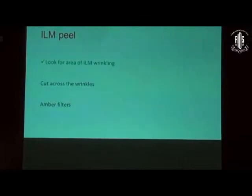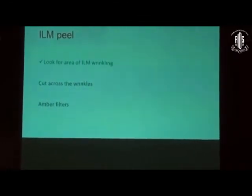And when you start the peeling, look for the areas of ILM wrinkling after the injection of the dye. And you can cut across the wrinkles because it's easy to cut across the bridges rather than to cut in an area which is flush with the surface. And in case people are using the Bausch and Lomb system, you have the amber filters which help you to visualize the ILM much better.